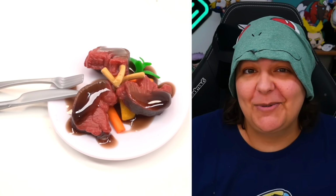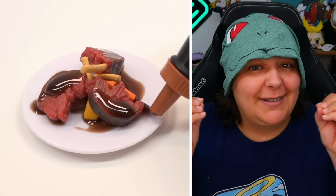I'm probably going to turn it into a magnet and put it on my fridge. But I do highly recommend to make sure that whatever glaze or resin you use, put a little bit underneath the meat so that it holds onto the plate itself.